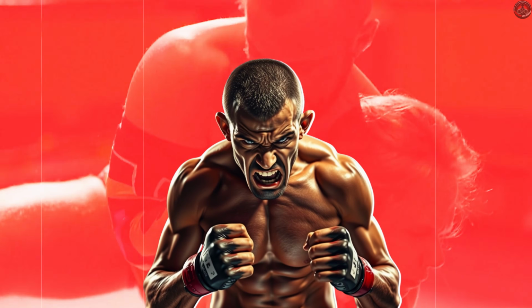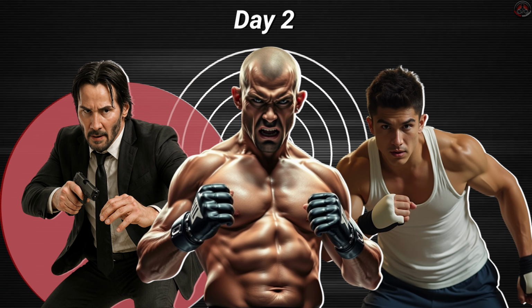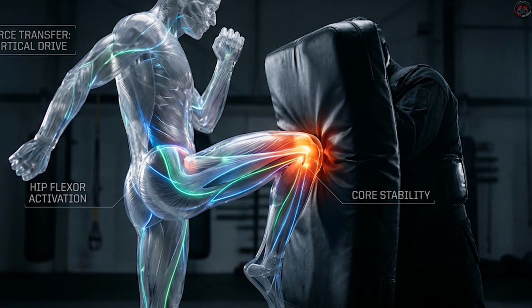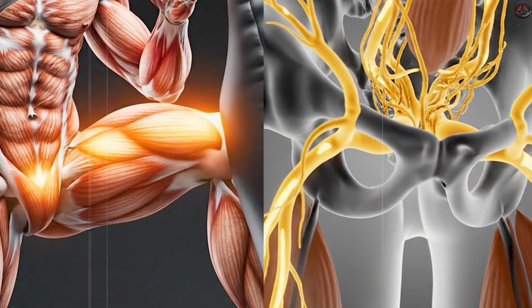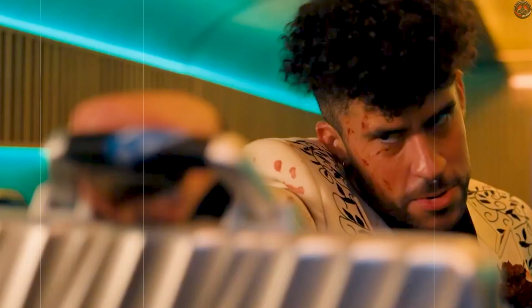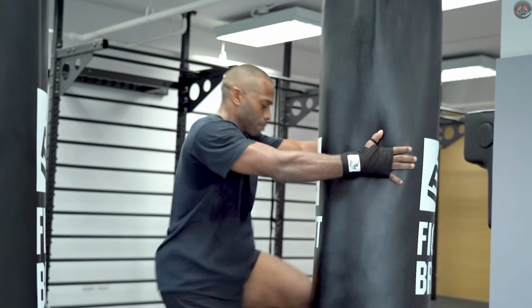This duo is nightmare fuel. Tomorrow drops lower for collapse. Day 2. Dominance secured. The throat to fish hook rips control with savage precision, turning grips into desperation. Now prepare for Deadly Technique 3, the crushing groin knee explosion, a low-line destroyer targeting the nerve-rich cluster for instant nausea, leg buckle, and mobility shutdown. Imagine a towering threat folding in agony from one timed drive. This is raw hip power, not fancy kicks.